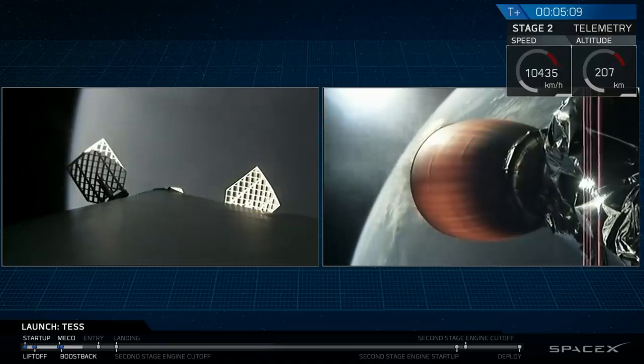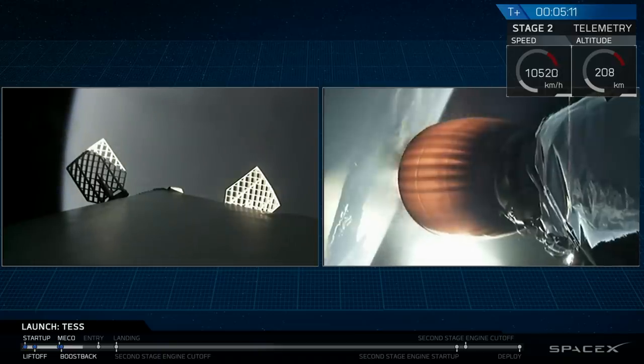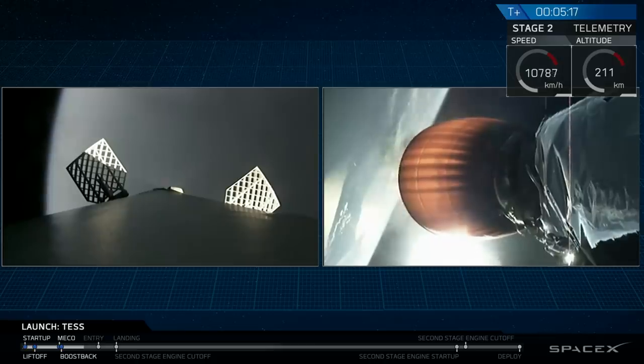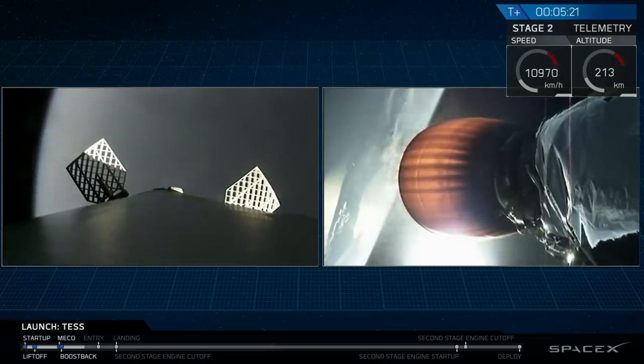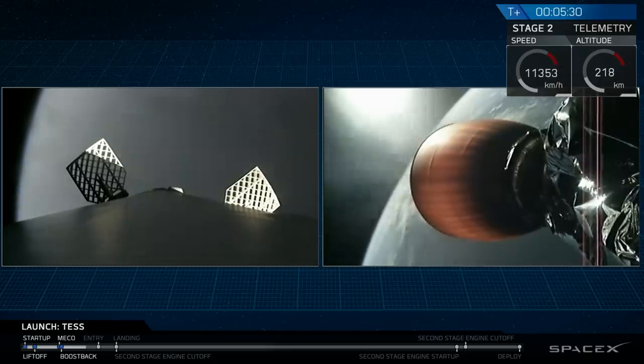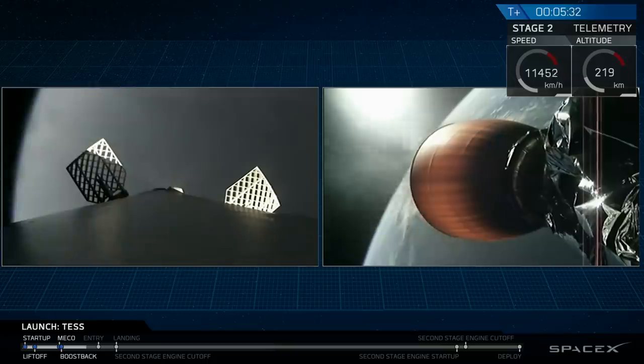We're hearing that stage two's burn is still performing nominally. Okay, stage two's going to continue to burn for about another 3 minutes until we see that reentry burn.